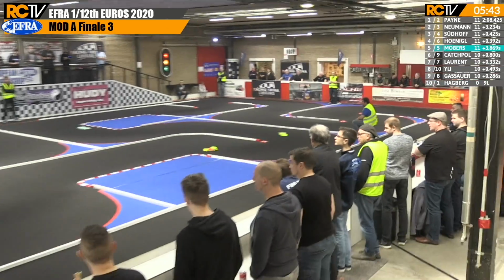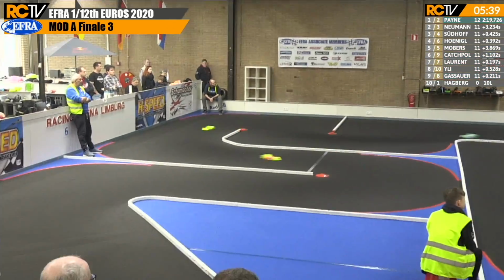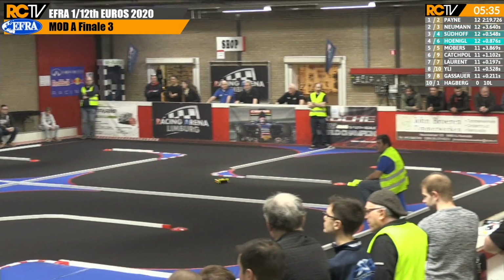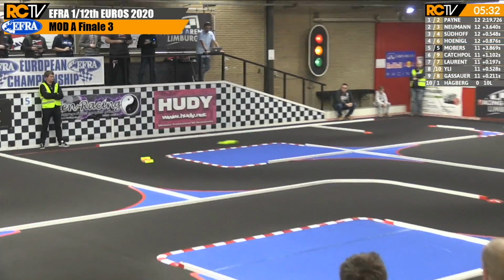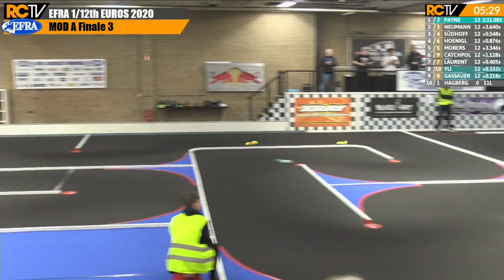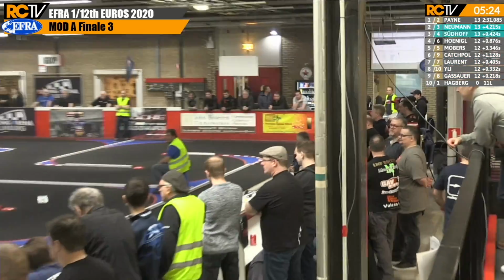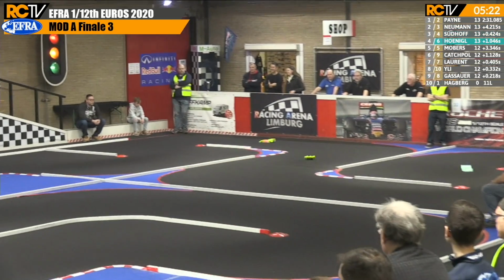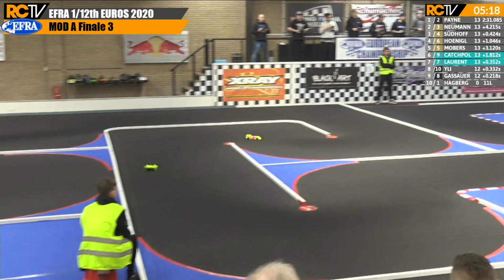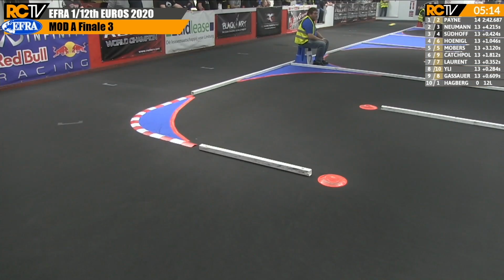That's Jorn Neumann and a little wobble from Jorn's car as well. Jorn not looking comfortable with that. Freddie Sudhoff running around behind him, only half a second back. We're not focusing on Ollie Payne because he has absolutely gone. He's checked out at the front and he's doing all he needs to do. We'll come back and join him later. 5.5 minutes of action left here from the Racing Arena Limburg this weekend. Jorn Neumann leading round the car of Freddie Sudhoff.